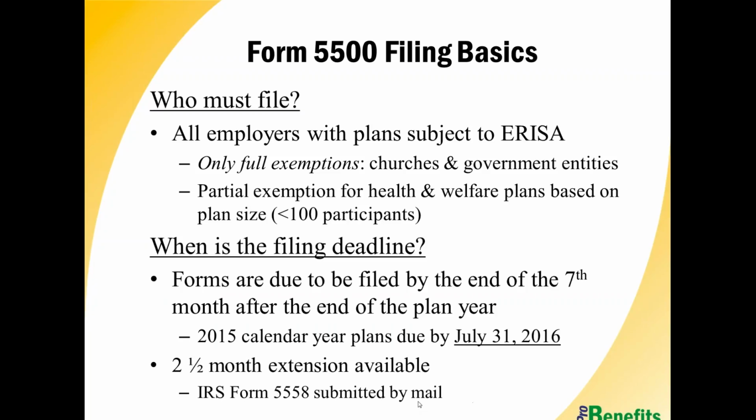A plan that ended at the end of January would be due at the end of August. A plan that ended at the end of February would be due at the end of September, and so on. But there is a 2.5-month extension available if you don't think you're going to be able to have your 5500 in time for the deadline.